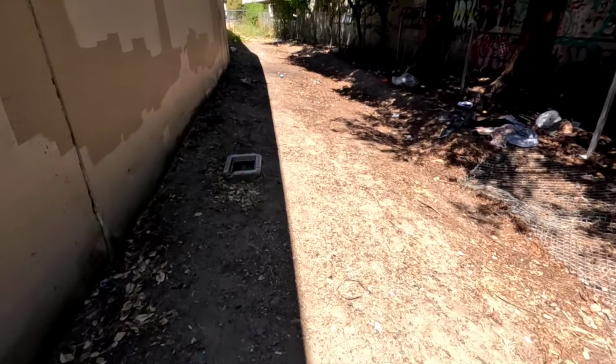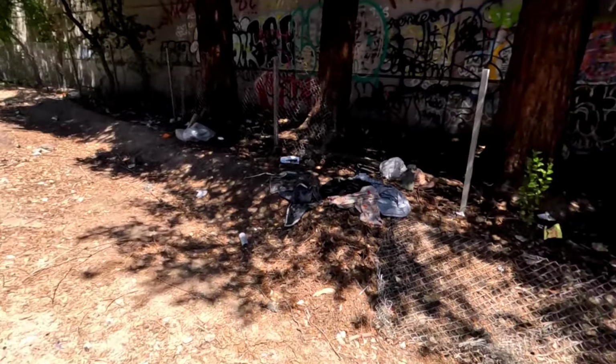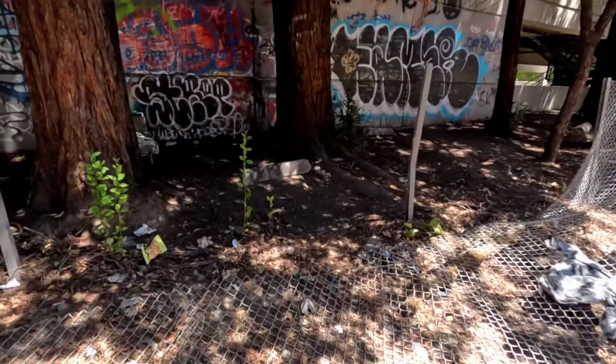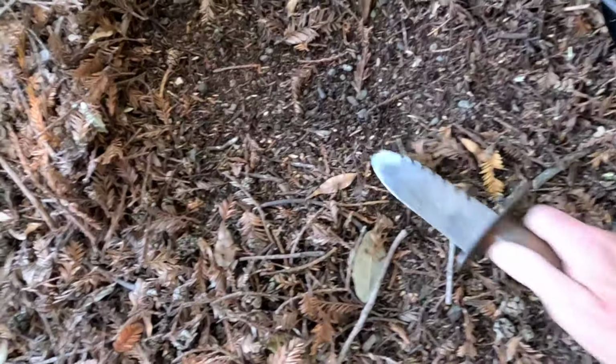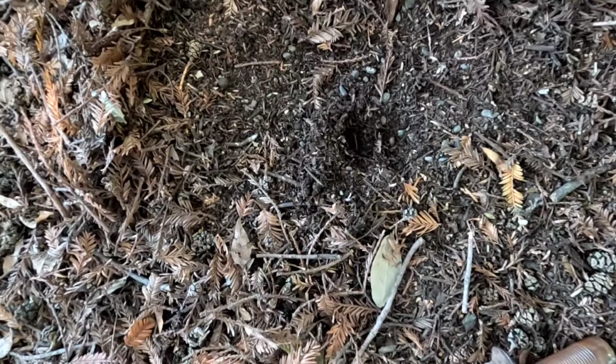All right, let's move further down to the Arts District here. Place just had a bad vibe to it. Looks like we got maybe another surface one here. Let's see. I'm kind of glad to be getting out of there. It's really spooky back there.